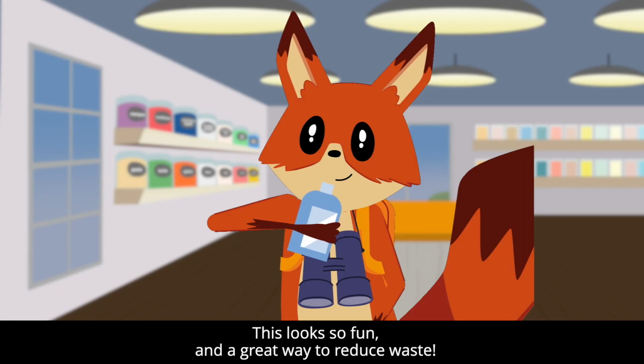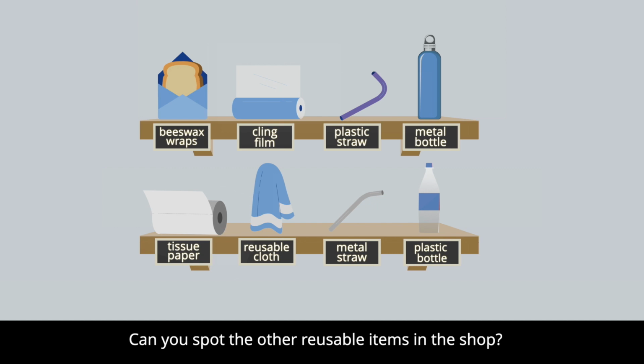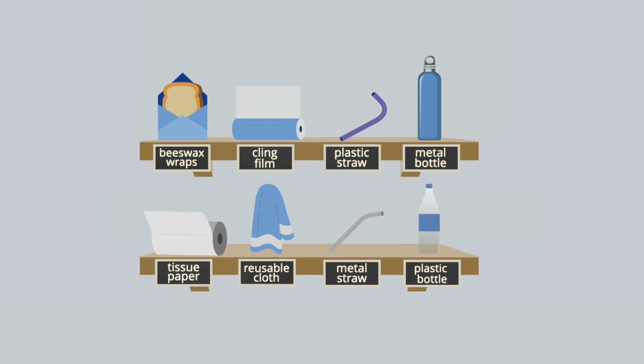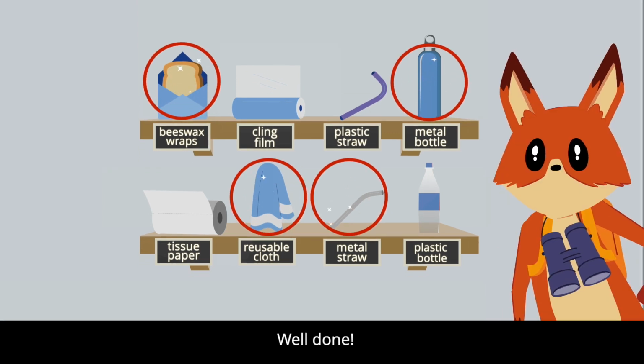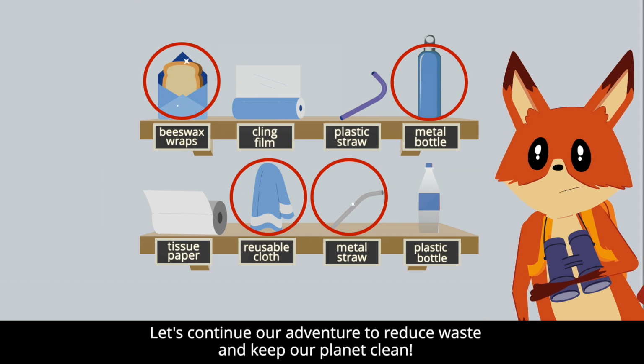This looks so fun and a great way to reduce waste. I'll have to come here with my family and friends. Can you spot the other reusable items in this shop? Well done! Let's continue our adventure to reduce waste and keep our planet clean.